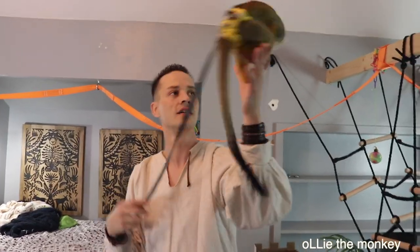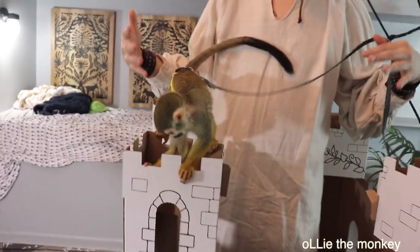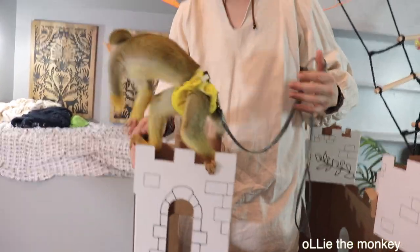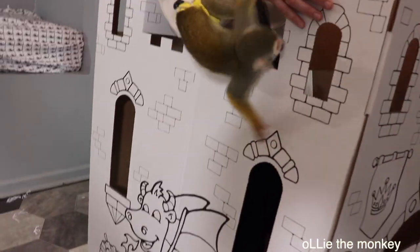What's cool about this too is, with a squirrel monkey, you have to keep them entertained. I know this seems kind of corny, but to him, this is everything right now. He's super happy with this. He's licking me and he's exploring it really well. He's not afraid of it.